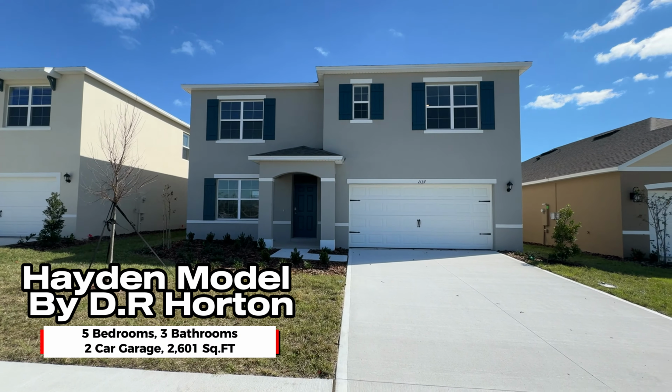Oh yeah, this open concept ensures an easy entertainment for guests and loved ones. Seamless blend of day-to-day living with a perfect setting for a special occasion. Homes in this community sit on larger lots, providing more value for your investment. Check this out. Look at this.